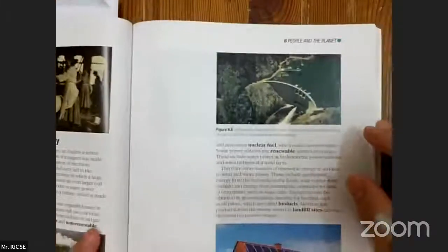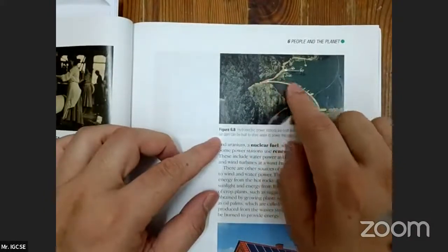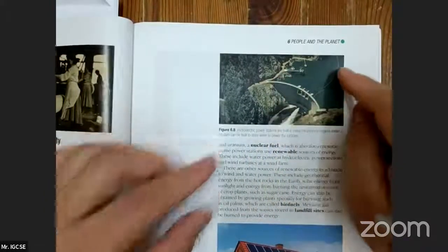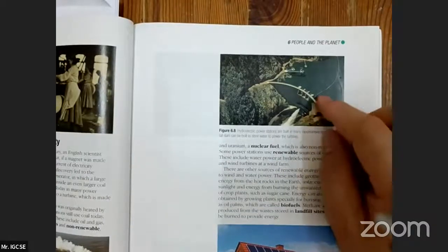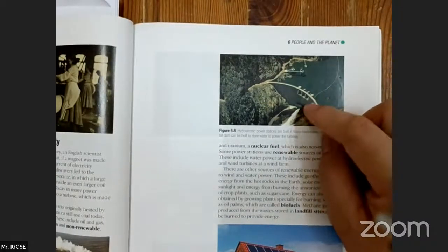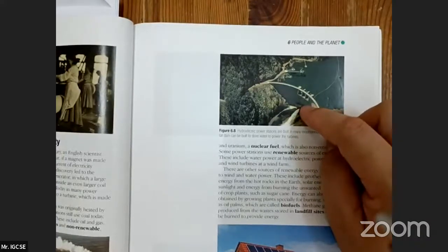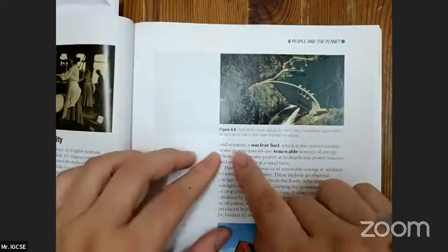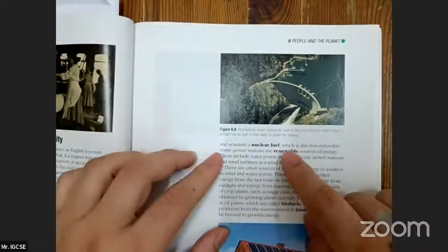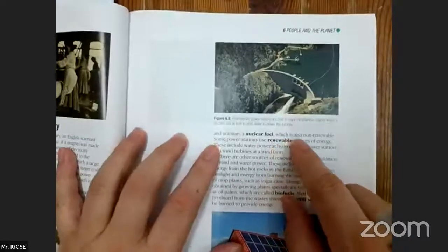Other countries will use hydroelectric power. They build a dam so that the water can accumulate until it is very high and powerful. Then it can be passed through at very high pressure to turn the huge turbine and generate electricity. And uranium, a nuclear fuel, just now, is also another source which is also non-renewable.